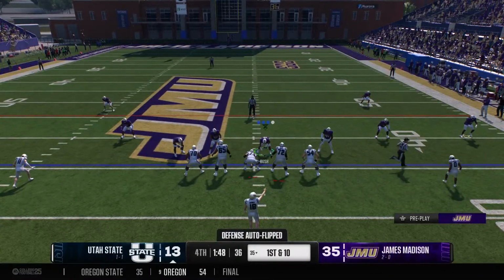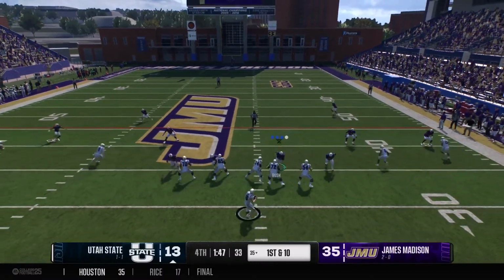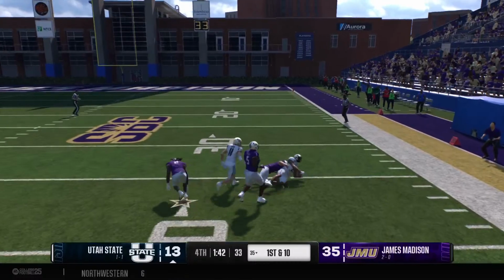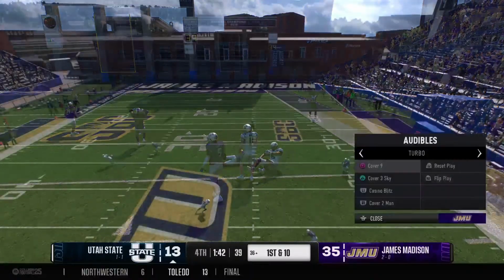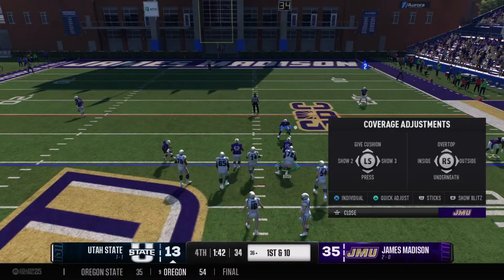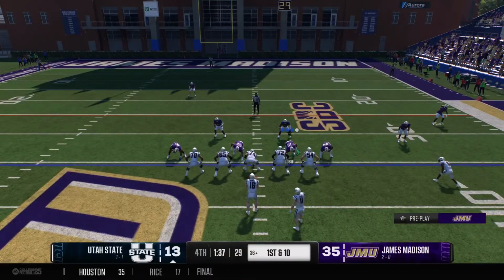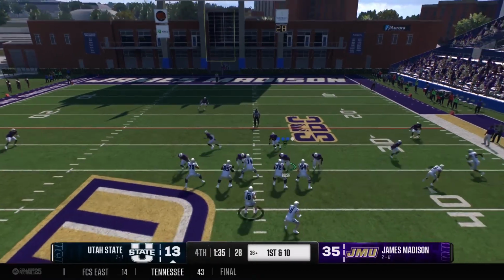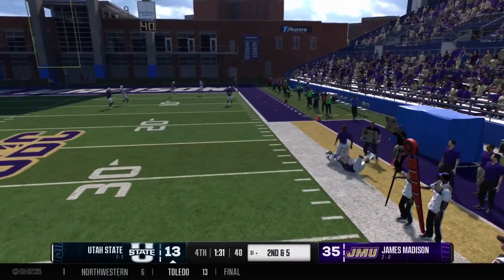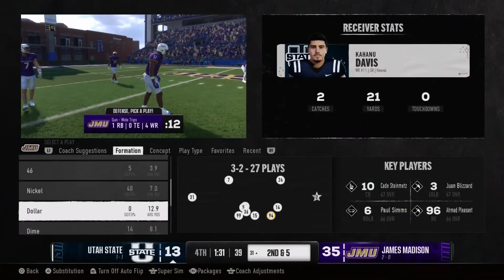Ball is at the 35. It's 1st and 10. He wants to throw. Unloads to the wideout. Makes the grab. And they'll finally bring him down after he rips off a huge play. Now they've got to hustle to the line and get set. They keep attacking through the air. Pulls it in. It's Davis. And that defense pushing him out of bounds after a short gain.